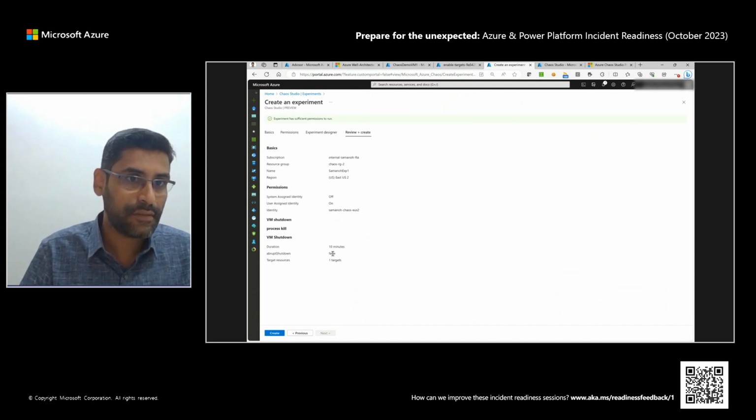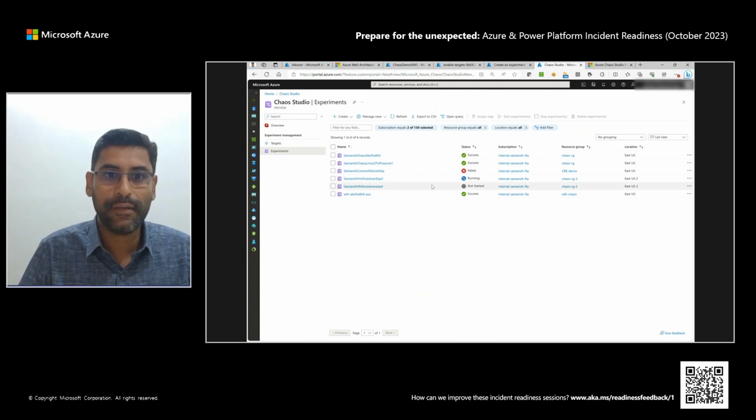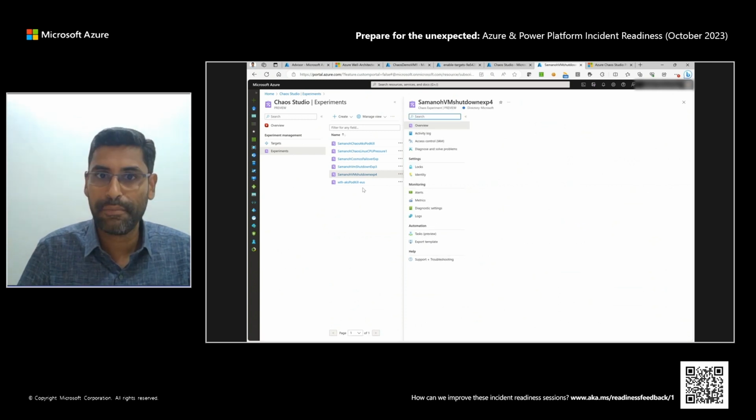It will validate whether the experiment has the right permission to run, and everything is green. Let's go ahead and click on create, right? So this will create a new experiment. In this case, it will take a few seconds, but I do have a pre-created experiment here. Let's go ahead and see this. This is a brand new experiment, which I created following the same steps.